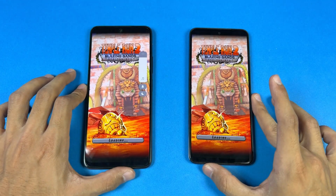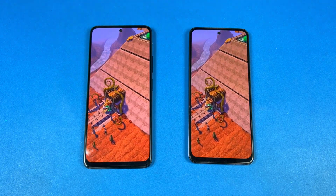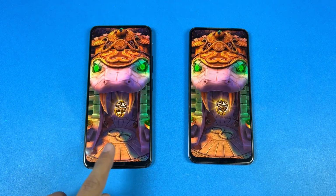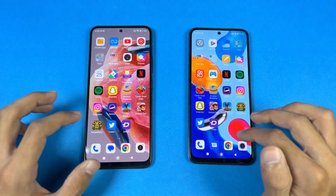Let's see this time which one is faster. Snapdragon 685 versus Snapdragon 680. So you can see both phones perform very close. I wish that we had a more powerful SoC on the newer Redmi Note 12.